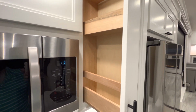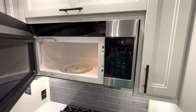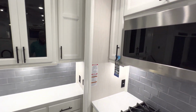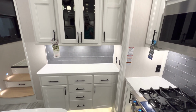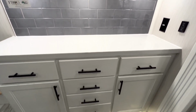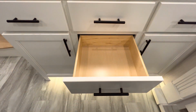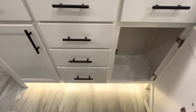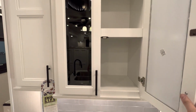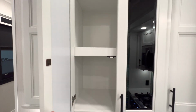Little pull-out drawer. Another one right there. Got your Samsung microwave. Little storage up above. We swing around over here, and you have plenty more storage. You got that, and then all these are pretty much going to be the same, so I'll show you that one. Then you got here, that's going to be the same as the other side as well. Again, that soft close.